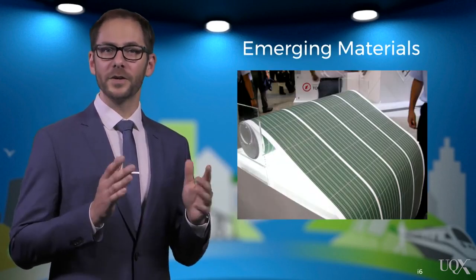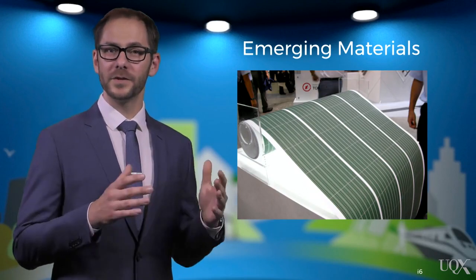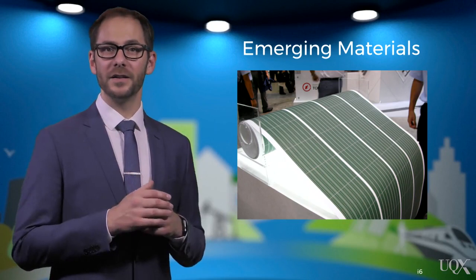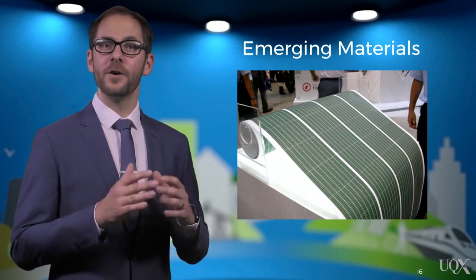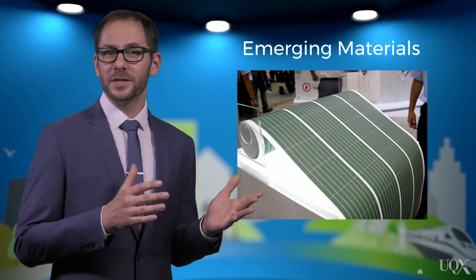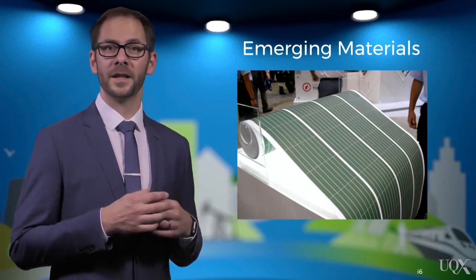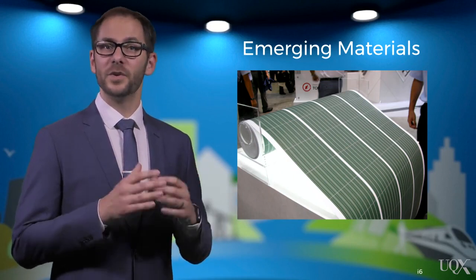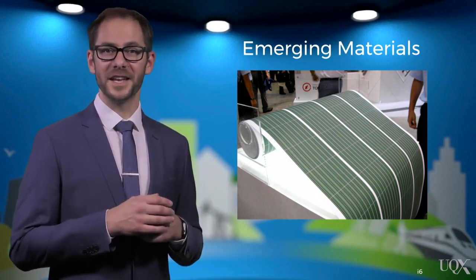There are also more exotic varieties available, with researchers using flexible plastic materials and organic dyes to develop solar PV cells for a greater range of applications, such as attaching to building materials or even to your clothing. This flexibility comes at the cost of reduced efficiency, which is typically less than 5%.